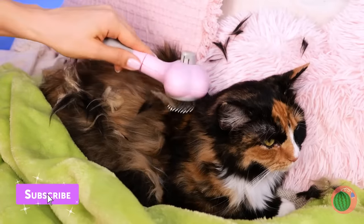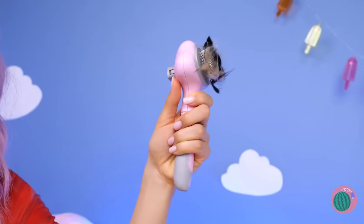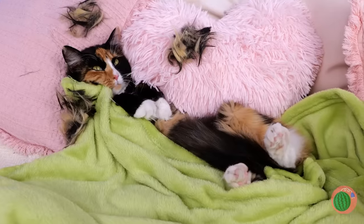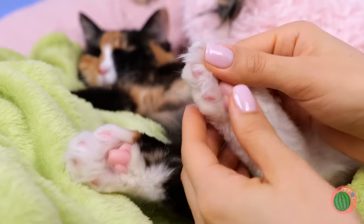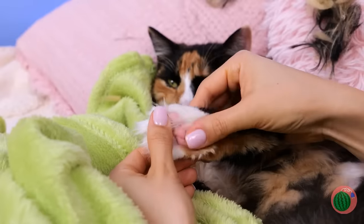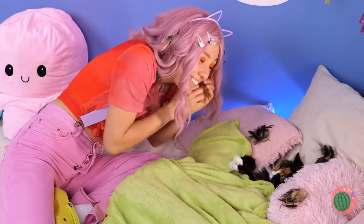This'll catch all that excess hair. Ew. And disposal couldn't be easier. Who wants a paw rub? Let's tuck you in and count some white mice.